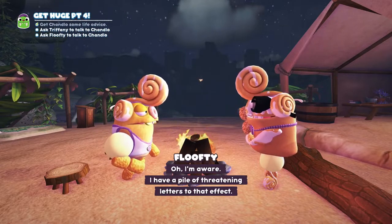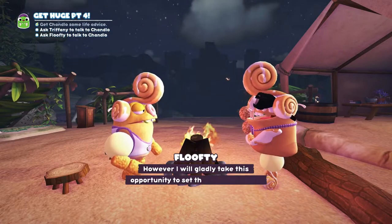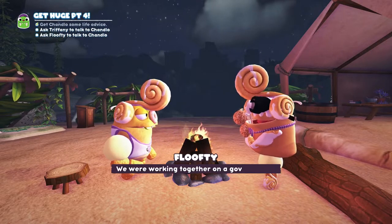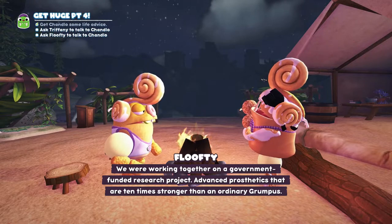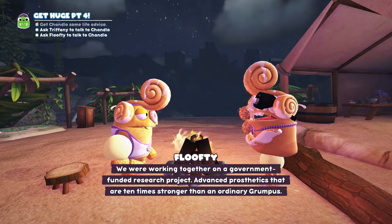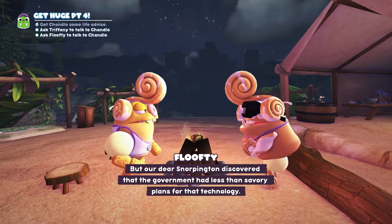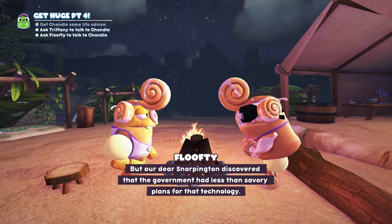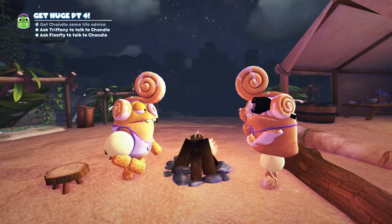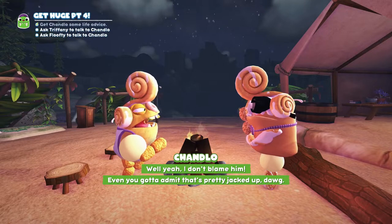Oh, I'm aware. I have a pile of threatening letters to that effect. Oh, dang. However, I will gladly take this opportunity to set the record straight. We were working together on a government-funded research project. Advanced prosthetics that are 10 times stronger than an ordinary Grumpus. But our dear Snorpington discovered that the government had less than savory plans for that technology. And despite my protestations, he tried to make those plans public knowledge. Well, yeah, I don't blame him. Even you gotta admit, that's pretty jacked up, dog.